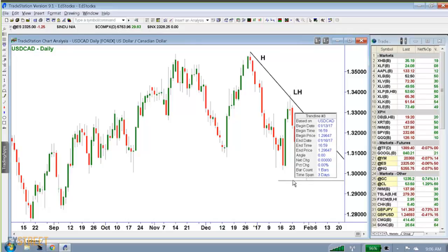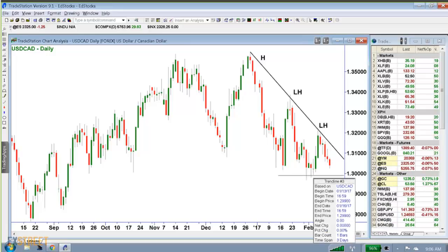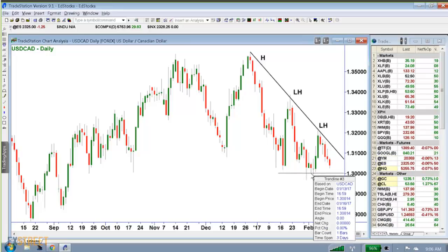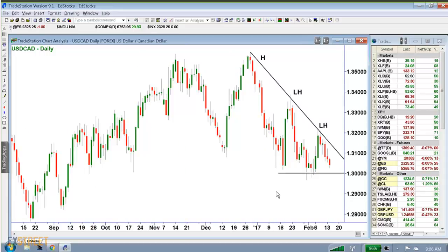Now, strictly speaking, if you wanted to put it to the bottom wick, you could say 129.65, but I don't always take the wicks into consideration. The bodies mean more to me than the wicks, and people wonder, well, why is that? Why would the body mean more than the wicks? Well, you can see that there's a lot of support at 130 from the wicks. What happens every time the price gets below 130? All right, clearly they find a buyer every time.